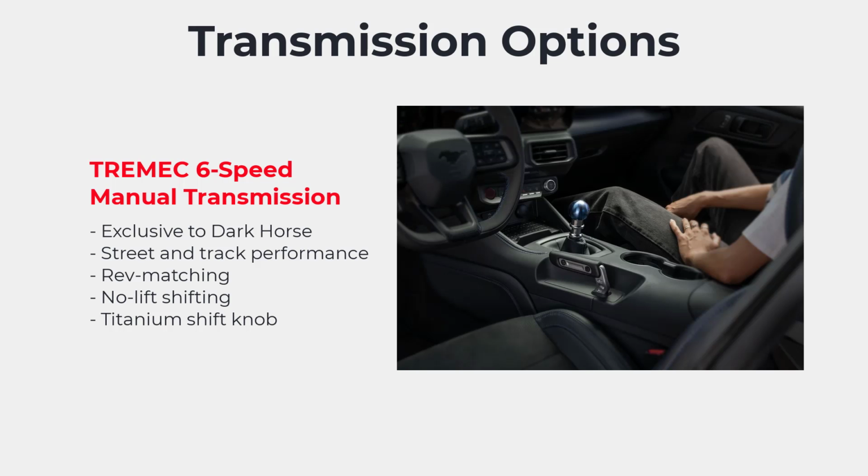It boasts features like Rev-Matching and no-lift shifting, allowing drivers to shift gears without lifting their foot off the accelerator. Aesthetically, it's adorned with a titanium anodized blue shift knob, adding a touch of style to functionality.